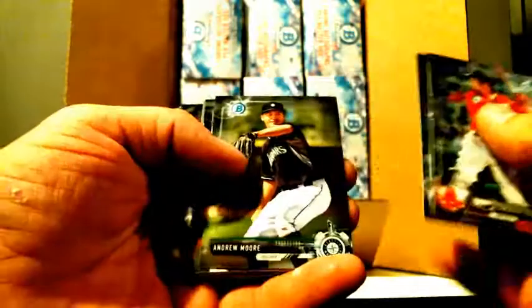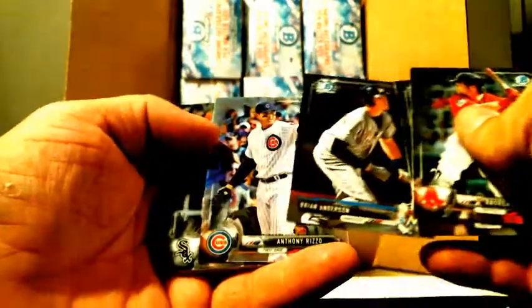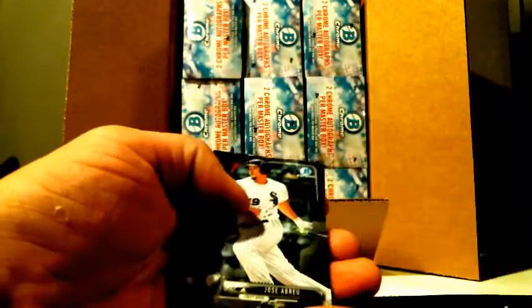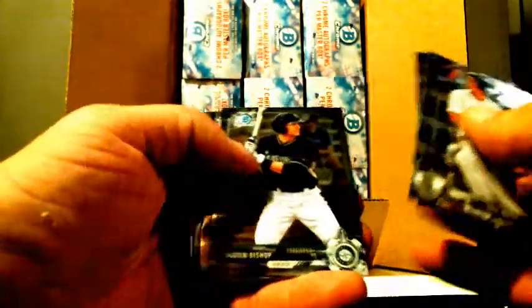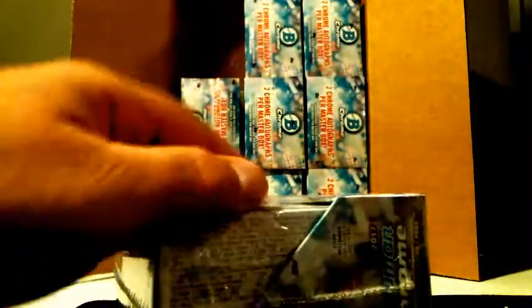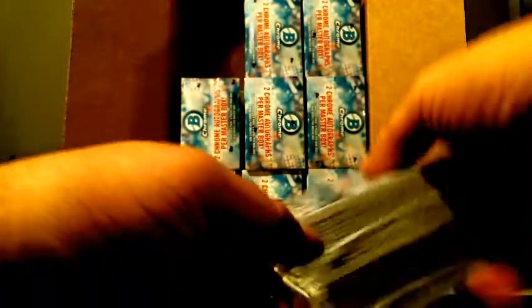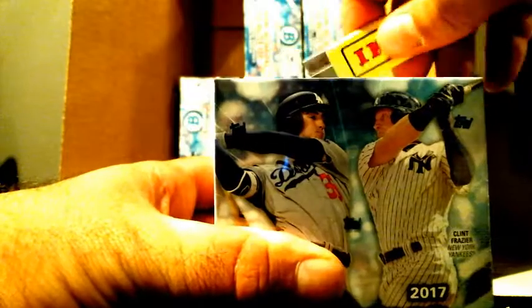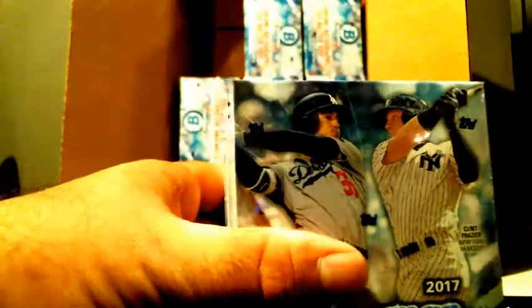Benintendi, Arcia, Andrew Moore, Brian Anderson, and Anthony Rizzo. Refractor. 160 out of 499. Jose Abreu, Evan Longoria, Braden Bishop, Trent Clark, Taylor Trammell, Hunter Renfroe, and Mookie Betts. Is that false star is not autoed, is it, Ross?